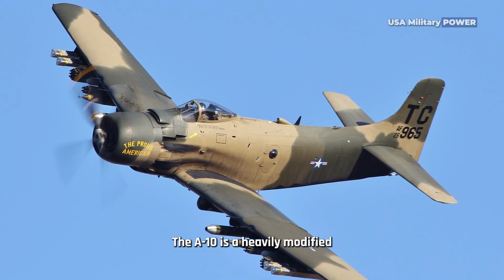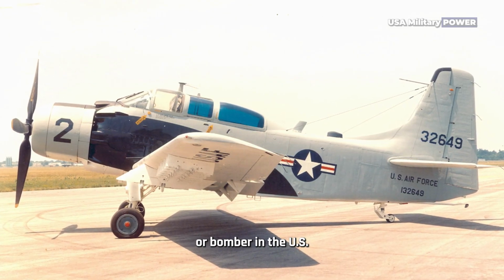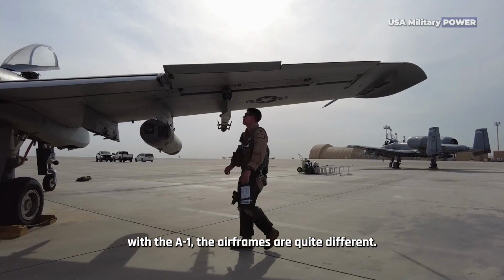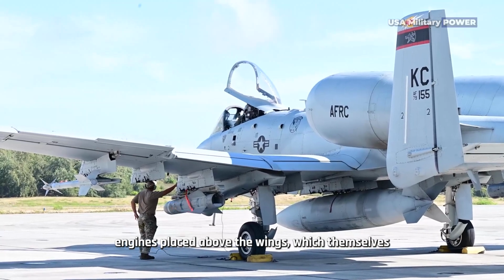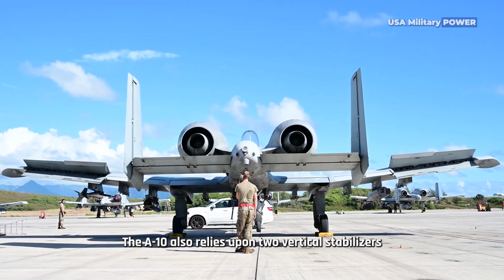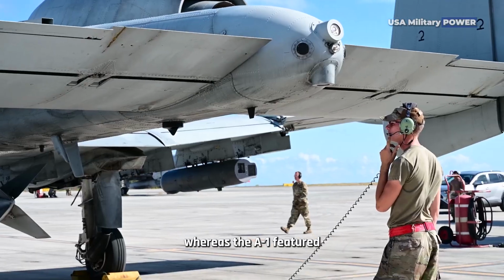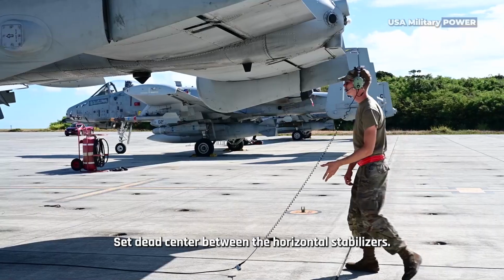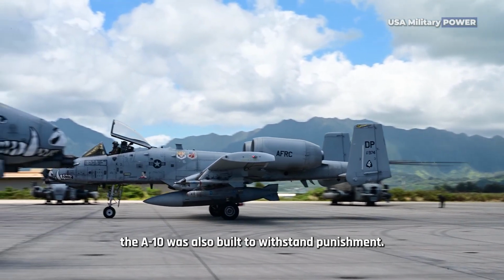The A-10 is a heavily modified version of the Douglas A-1 Skyraider, which happened to be the last propeller-driven fighter or bomber in the US military's inventory. While the A-10 shares some basic elements with the A-1, the airframes are quite different. Notably, the A-10 has 2 jet engines placed above the wings, which themselves are set further back along the fuselage than the A-1. The A-10 also relies upon 2 vertical stabilizers, set at the far ends of the horizontal stabilizers, whereas the A-1 featured a single vertical stabilizer set dead center between the horizontal stabilizers. And while the A-10 was built to dole out punishment, it was also built to withstand punishment.